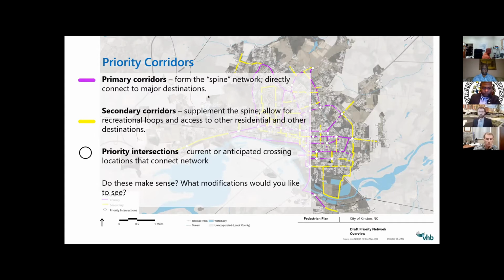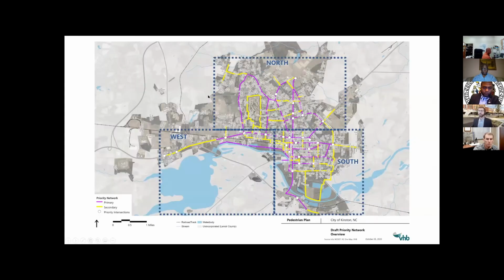So what we've done is we've shown these priority corridor maps to our steering committee, and we divided the city into three sections, south, north, and west. And we're going to be coming back to these three views of the city for each of our map sets.